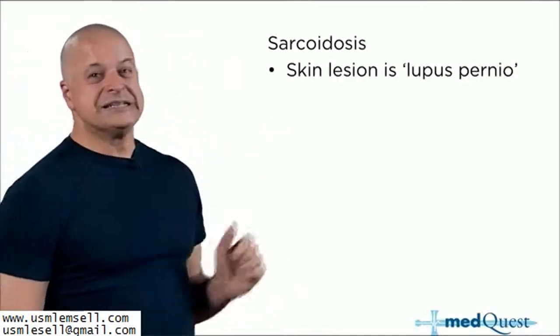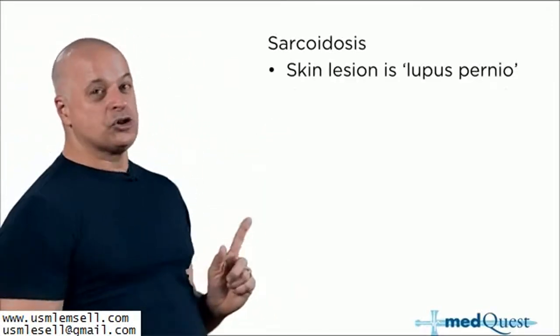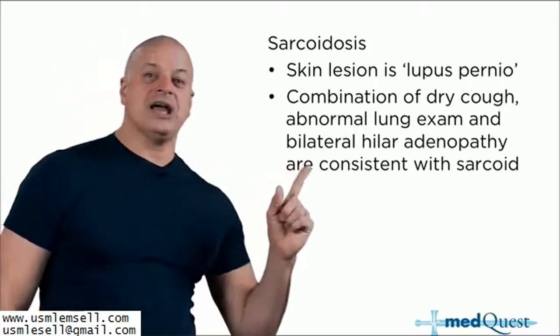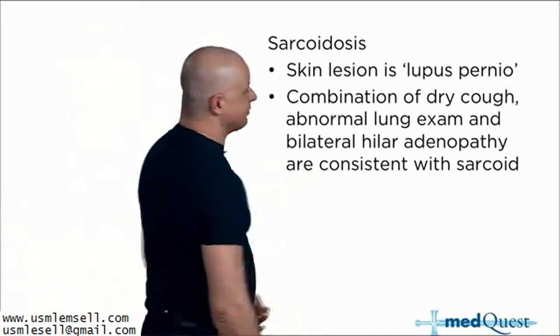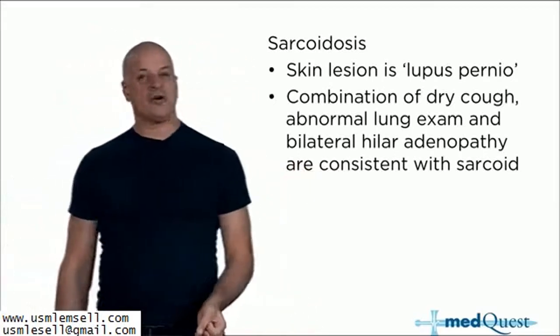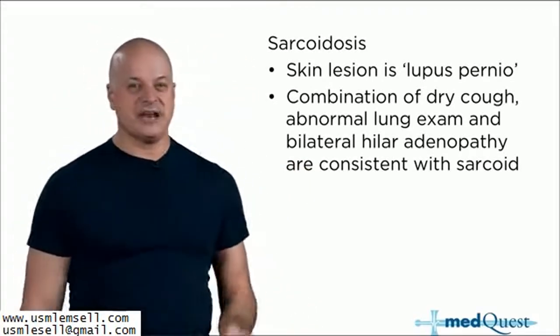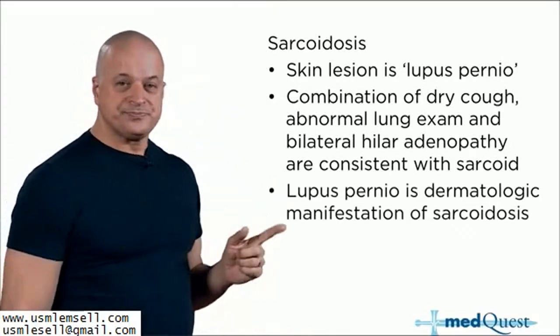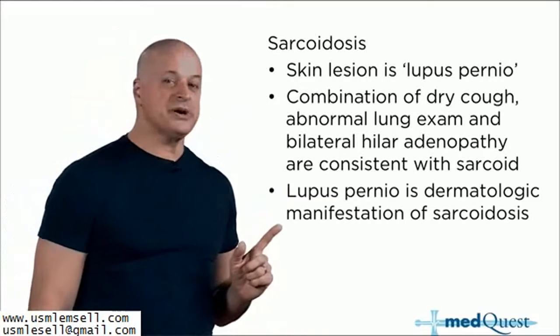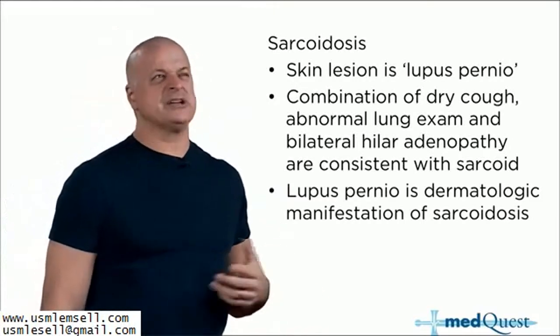That is meat without cheese. Non-cheesy kosher granulomas. That's what you'll look for with sarcoidosis. Skin lesions like this is called lupus pernio. And the dry cough and bilateral hilar adenopathy tells you that you've got sarcoidosis. Now, lupus pernio can be distracting because it's not clear.